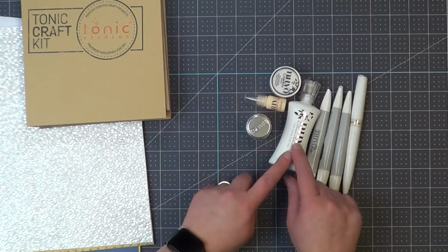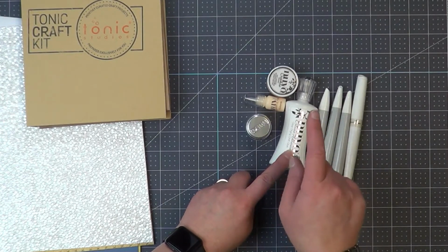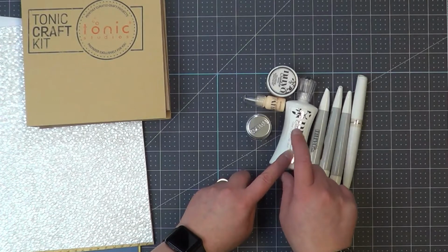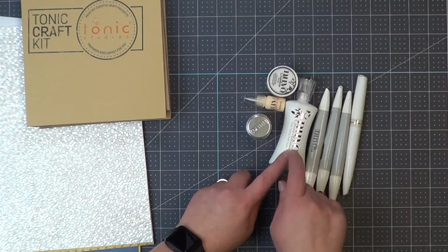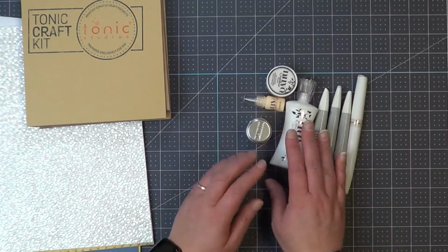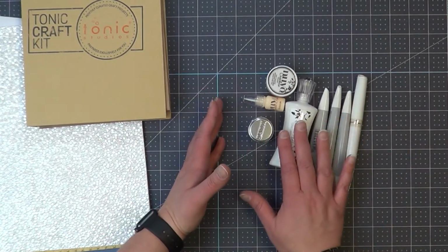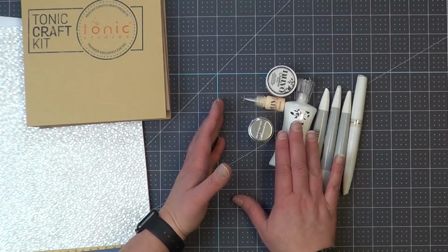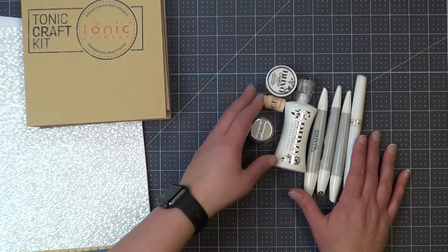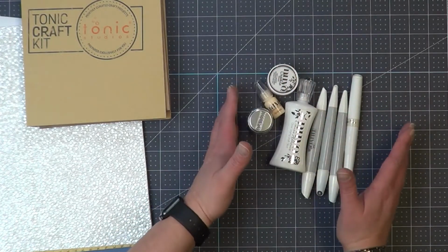I've received scissors. I've received 2 different types of glue now. I've received distressing tools. I have received dimensionals, the 3D foam, all sorts of different add-ons within this kit. And I mean, it's amazing. I'm just shocked. So this right here covers up my why.